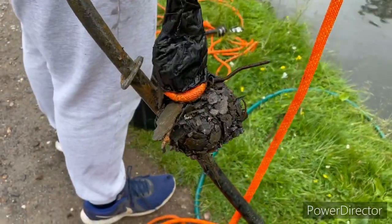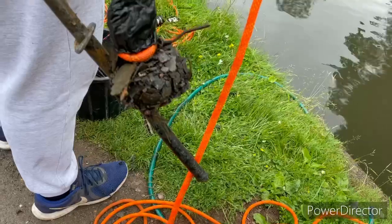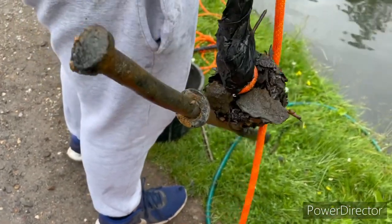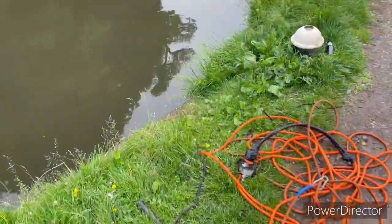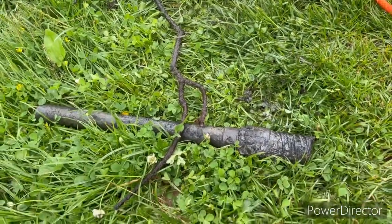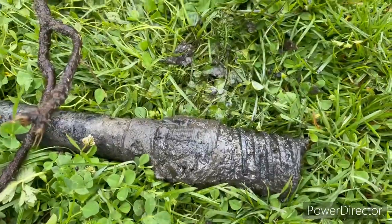Geez, this Genesis really does pick up anything. I have got a magnet in there again. I've got a mooring pin. And a big ball of crud. So there's another one. Alright guys, I just found that, which looks like a big old drill bit. Quite interesting that.